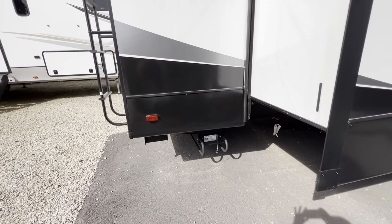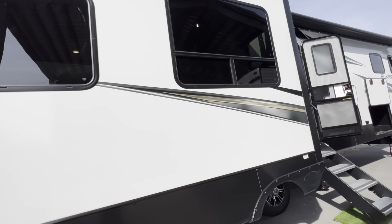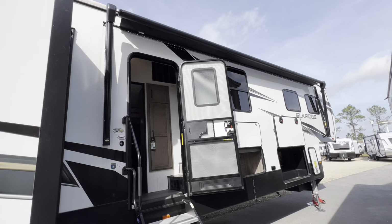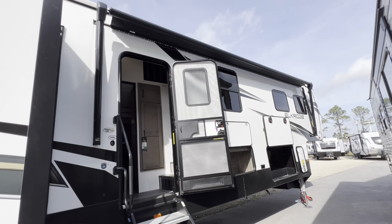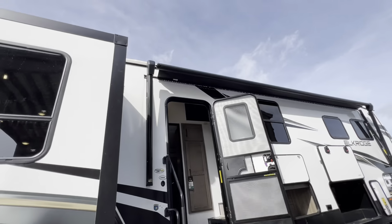This would be a perfect spot to have a little outdoor grill area. Moving over to the main side of the unit, we have one slide back here, but check this out. Our awning is over the door in the whole front half of the camper. We've got a nice LED light right up there at the base.